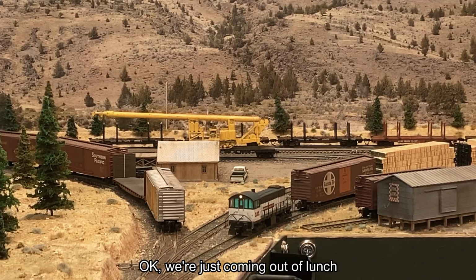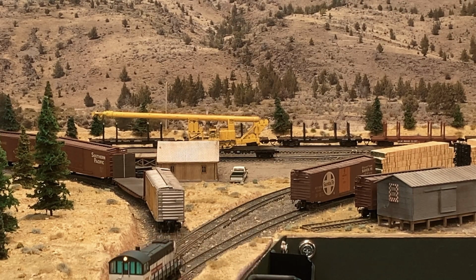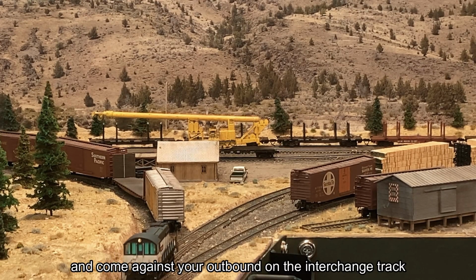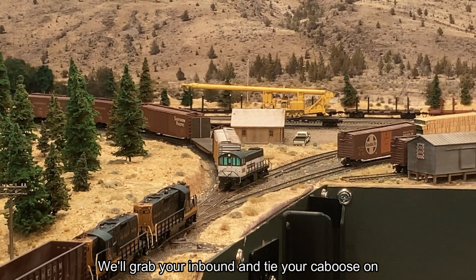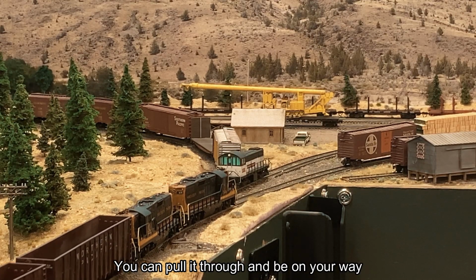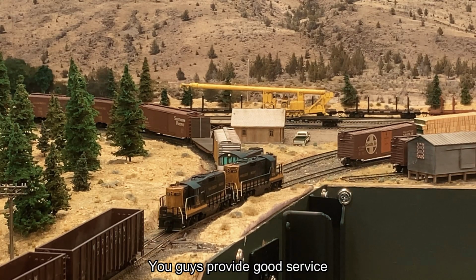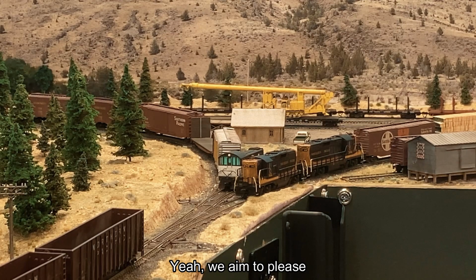Okay, just coming out of lunch. Put our engine towards the west leg of the Y. If you can cut off on your inbound short of the Y switch and go against your outbound on the interchange track, we'll grab your inbound and tie your caboose on. You can pull it through and be on your way. Okay, we'll go against the outbound and you'll take care of the rest. You guys provide good service. Yeah, appreciate it, please.